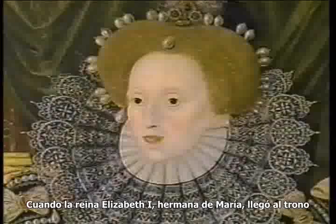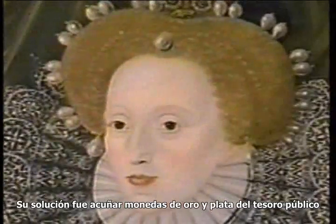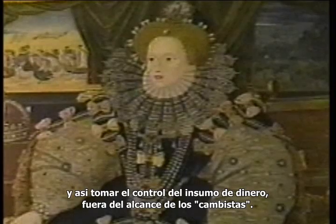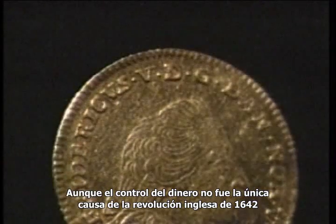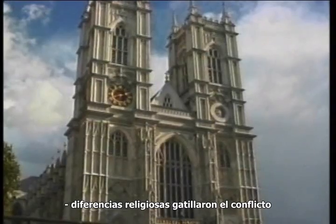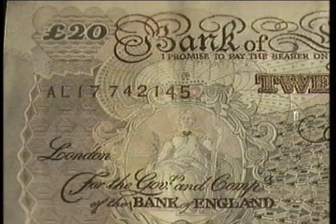When Queen Mary's sister, Queen Elizabeth I, took the throne, she was determined to regain control over English money. Her solution was to issue gold and silver coins from the public treasury and take the control over the money supply away from the money changers. Although control over money was not the only cause of the English Revolution in 1642, religious differences fueled the conflict. Monetary policy played a major role.